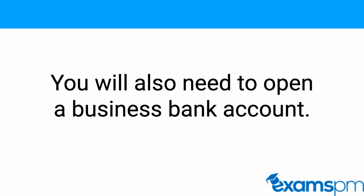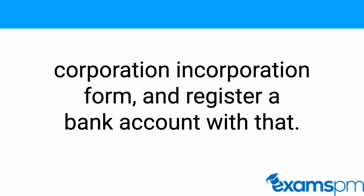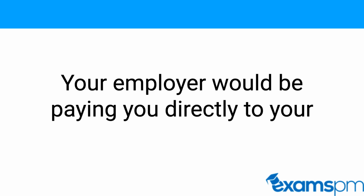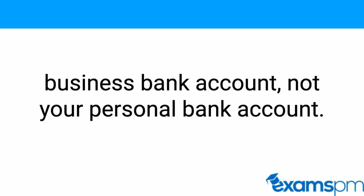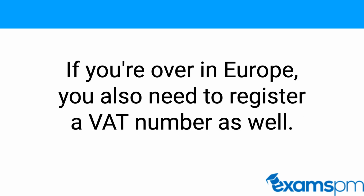You will also need to open a business bank account. So once you have your LLC or your corporation, you can take that incorporation form and register a bank account with that. Your employer would be paying you directly to your business bank account, not your personal bank account. You may also need to register a tax number. If you're over in Europe, you also need to register a VAT number as well.